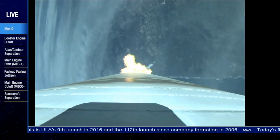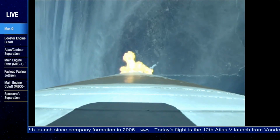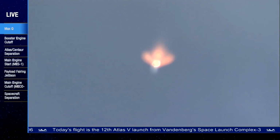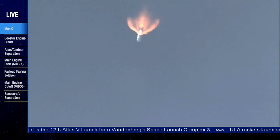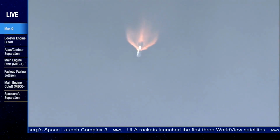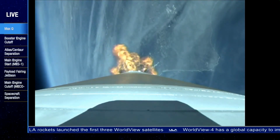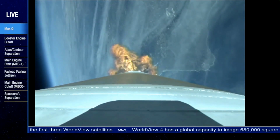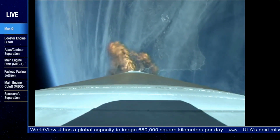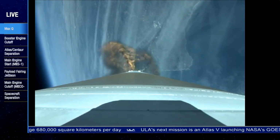Current altitude is 11 miles. Copy that as 13 miles. Downrange distance 5.3 miles. Current velocity 1,659 miles per hour. RD-180 continues to perform well. Injector pressures look good, as well as pump speed. LH2 tank vent is underway. I have begun Q alpha limited steering at this point, and the vehicle is now 50% of its liftoff weight.